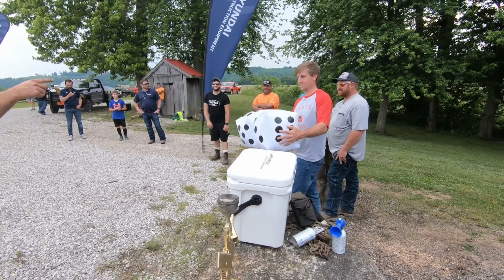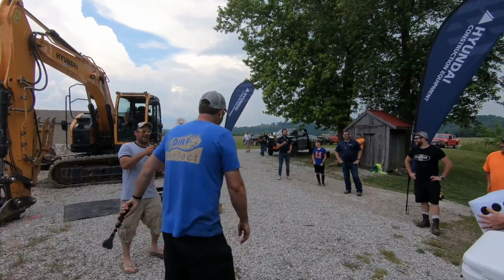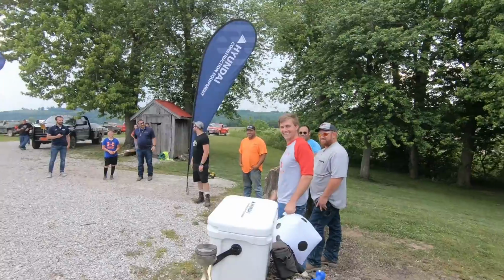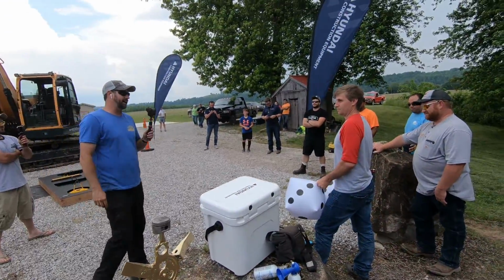All right, guys, this is how we're going to determine the order. We're not going to cut this out, just so everybody knows, it's all going to be in there. We're going to roll large inflatable dice.